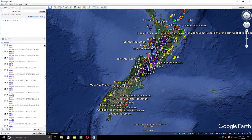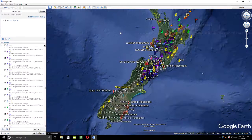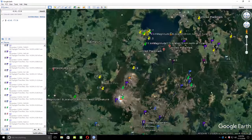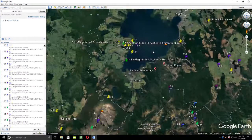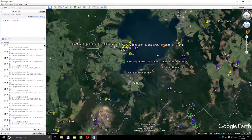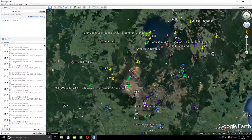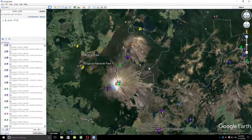I think I got all of them turned back on. Okay, now we'll go in close and you can see that there have been earthquakes over here at Topo, over here. There was one here the day before yesterday that hit here, and then there was one right in here. The one that hit at the volcano itself was a 2.5. The lowest one was a 0. You can tell that there have been numerous earthquakes in this area within the last few days.